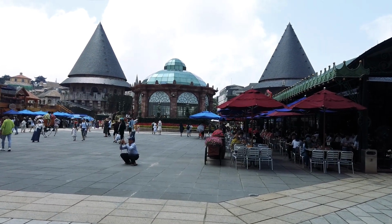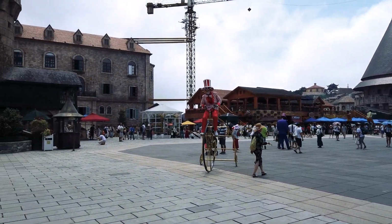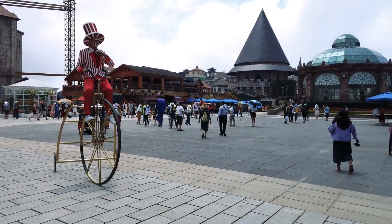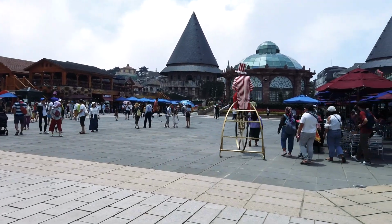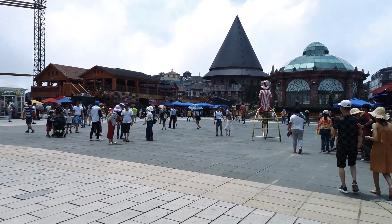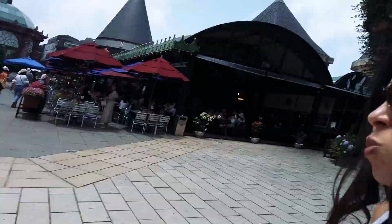Alright, next stop, lunch. Alright, after lunch, we are now in the French Village. This is apparently after you get off the main rail, you're greeted by my buddy here, Jigsaw. So you might remember him from the movie Saw. There goes the cat over there without a head. That's kind of creepy. You can see that. So, all right, we're gonna walk around and see what we can find.